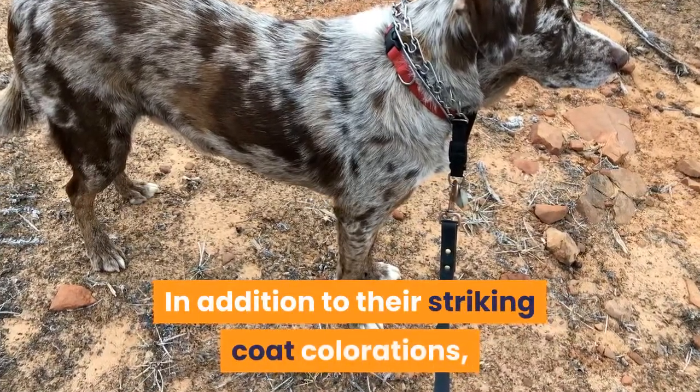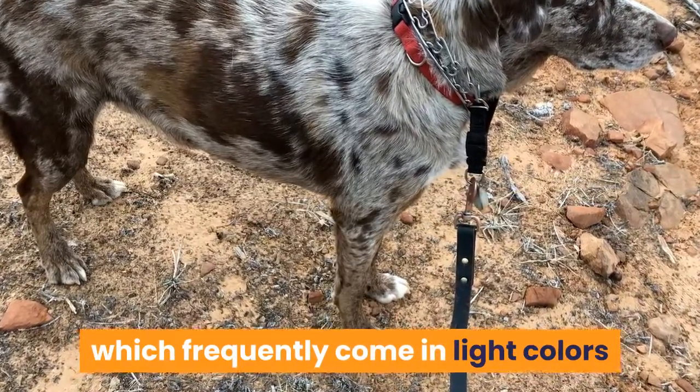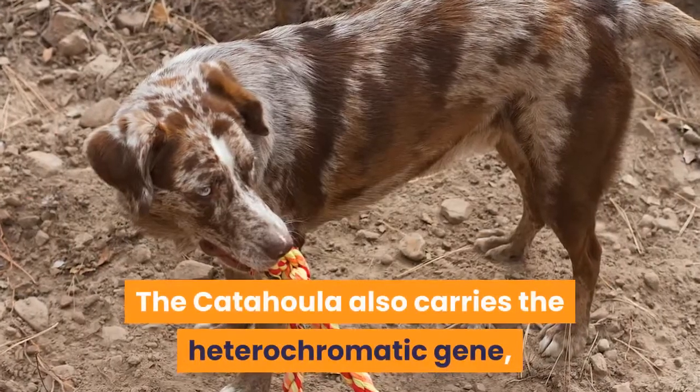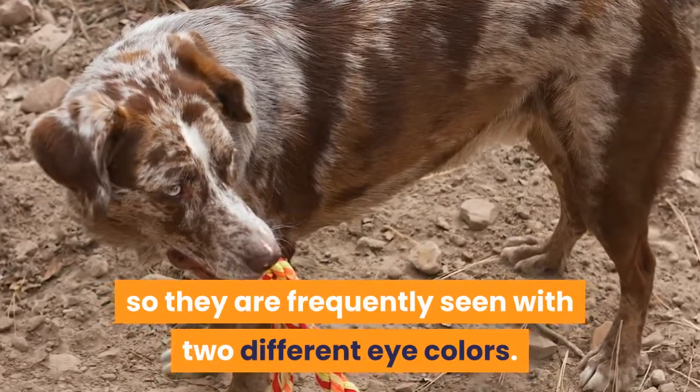In addition to their striking coat colorations, Catahoulas are well known for their eyes, which frequently come in light colors or glass and cracked glass patterns that can make them appear slate gray, pale blue, or white. The Catahoula also carries the heterochromatic gene, so they are frequently seen with 2 different eye colors.